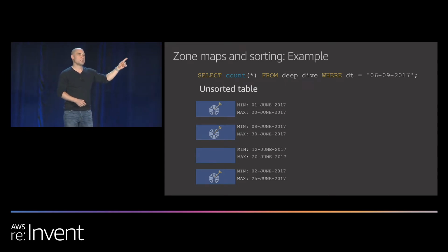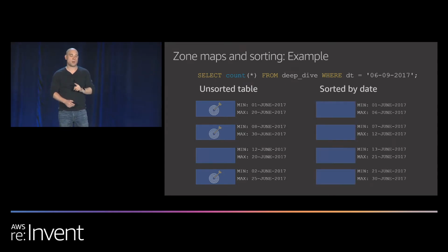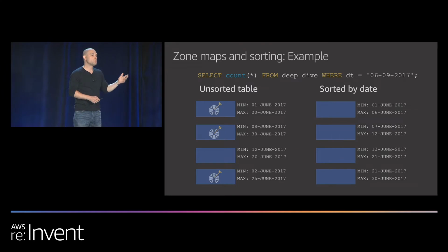Now, if I were to take this exact same table and sort it by the date, you can see that those zone maps there on the right that are printing out those min and max values are now in sequential order because the table is sorted by that. We can now further reduce the amount of I/O that we need to do. And that's the primary purpose of sorting data in a Redshift cluster.